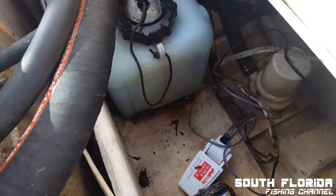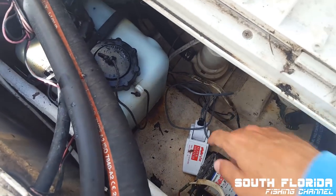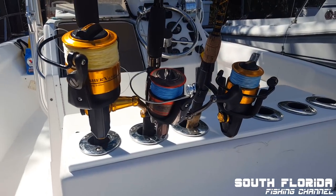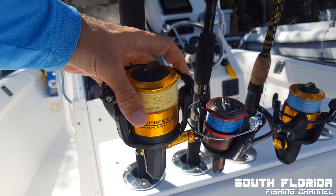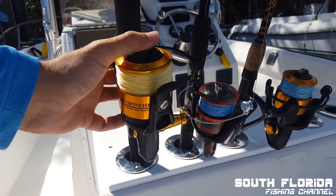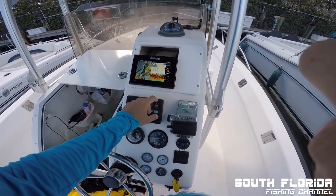Yeah, that's a pretty big oil reservoir, huh? But yeah, my float switch isn't installed properly yet. It's supposed to be down there. Alright, start this puppy up and get fishing. I'm bringing 3 rods on this trip. I probably won't even use this rod because it's definitely meant for bigger fish, but I saw some big grouper at this spot we're going to, so I might have to pull this guy out. And these two will be good for mangrove and yellowtail snapper. Time to get this show on the road.